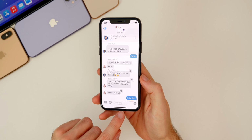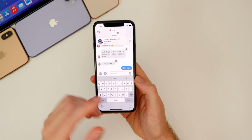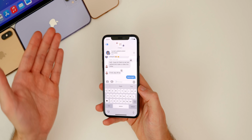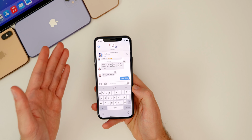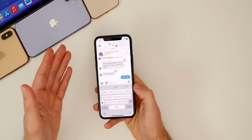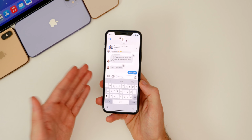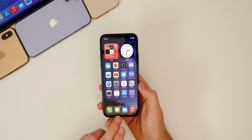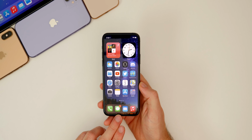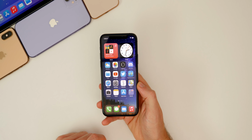I've also had a bug where the typing indicator is delayed. Sometimes it just simply would not show that the other person is typing, even though they just sent a message and I knew they had to be typing. And also I've noticed that the read receipts are also delayed or sometimes just don't show. Sometimes it'll just say delivered instead of saying read, even though the other person has read receipts on. So there are some minor bugs with the messages, and hopefully those have been fixed in beta 7. I will let you guys know for sure in my follow-up video on Saturday.